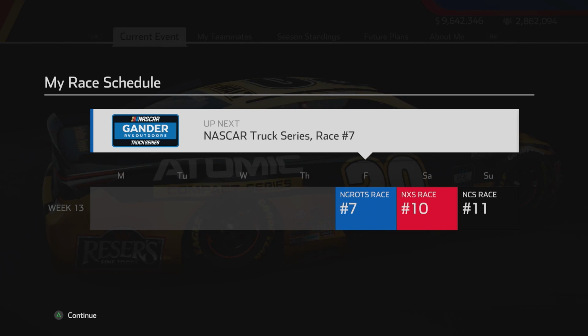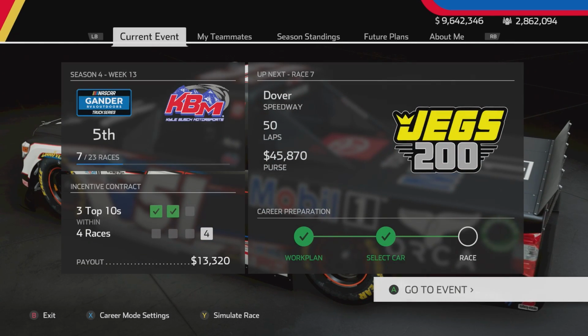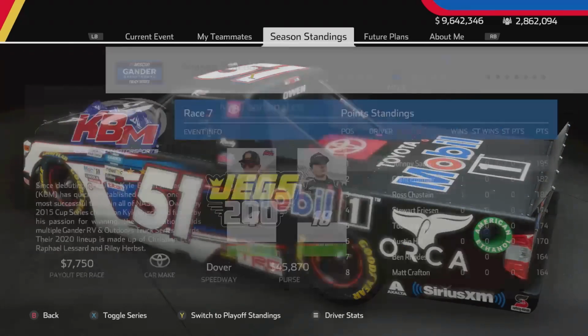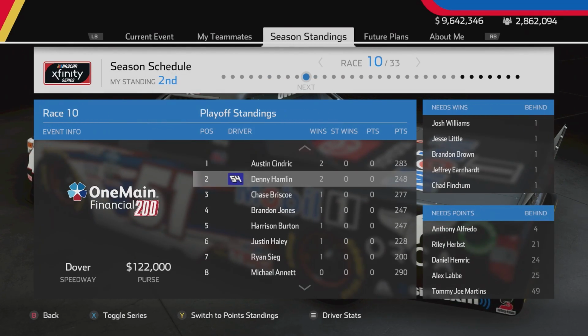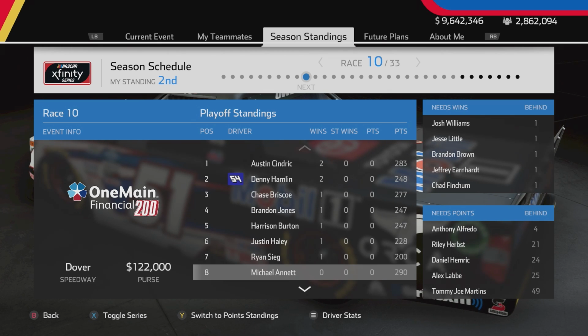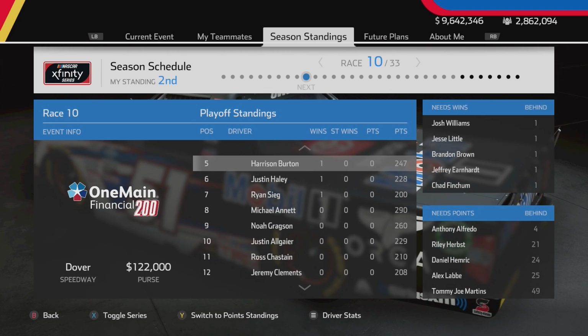In the next one, you can see we have 3 races here. The Truck Series, the Xfinity Series, as well as the Cup Series. All at Dover, I believe. So looking forward to that. Dover, I think we've always had a decent history at, especially in the Cup Series from the NASCAR Heat 4 career mode. We might have won a race here. I can't remember. But we'll see what we can do at that one.